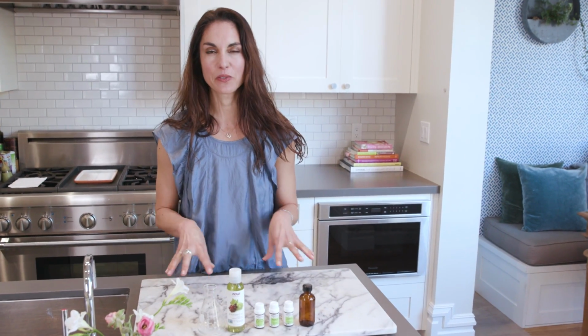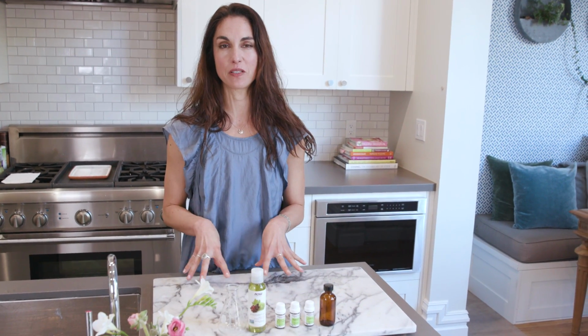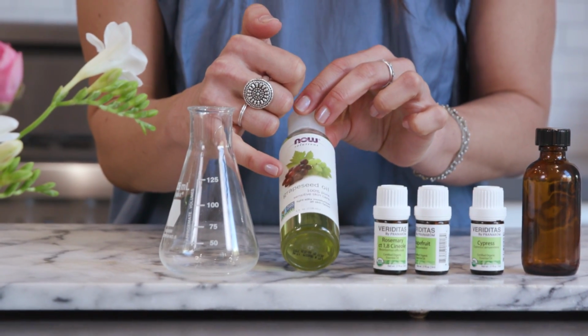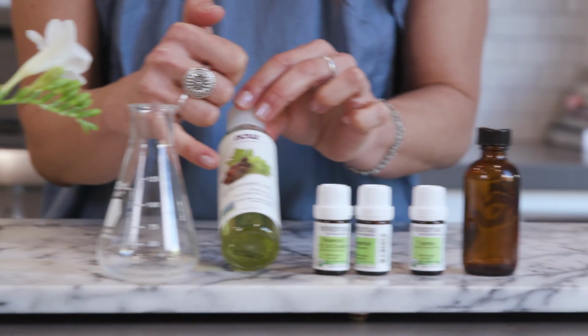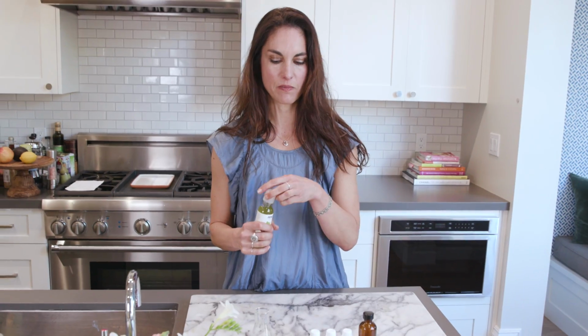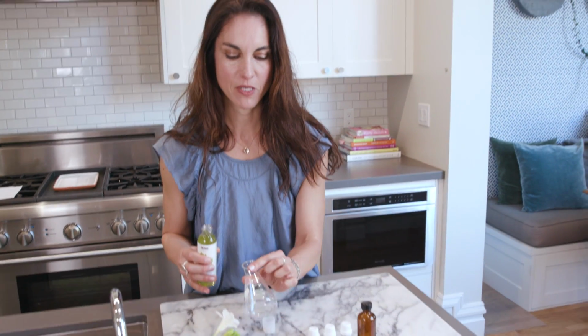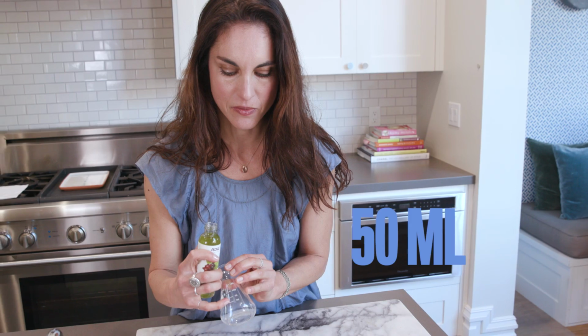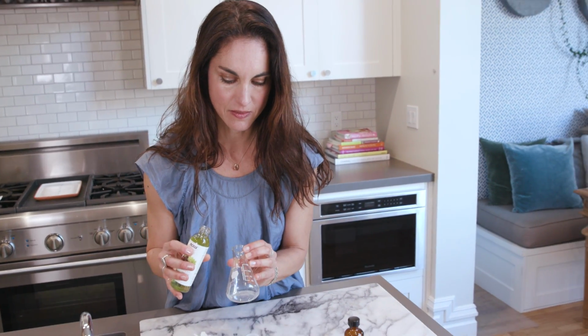So we're gonna do this recipe together. It's the simple thing to do, but the most efficient. So that's what we want: simple, easy, fast. So here we have grapeseed oil, which is a vegetable oil. This is what we call the carrier, what you're gonna use in the highest proportion. Then you're gonna put in your measuring bottle up to 50 milliliters. So it's not a lot.